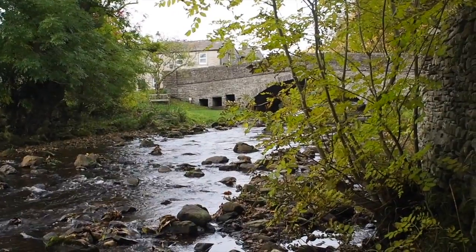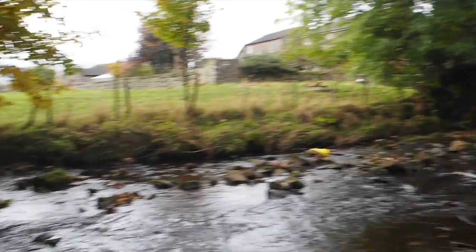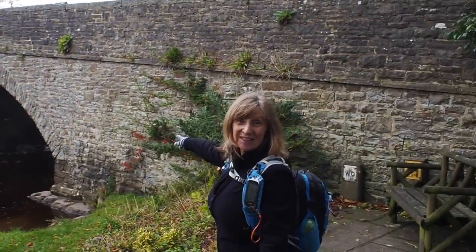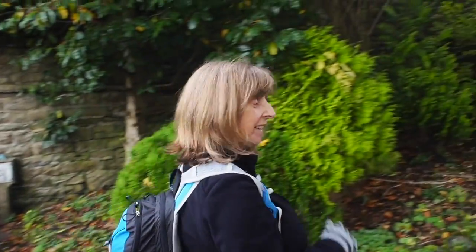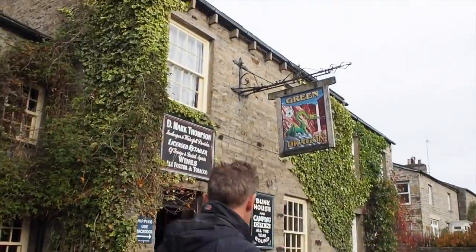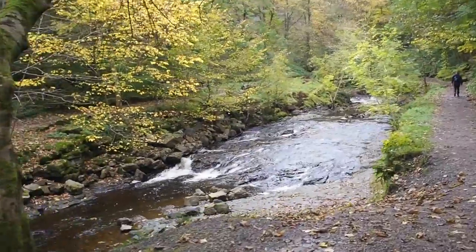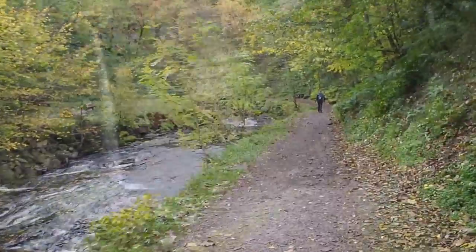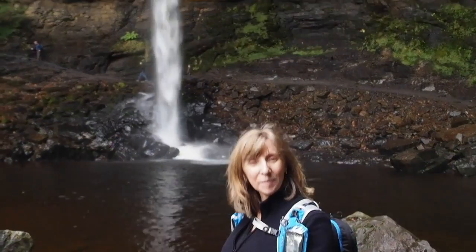Okay. This is us in Hardraw. Oh, look at that. Look at the beautiful bridge. Oh yeah, I love it. And surprise, just over here, we have the Green Dragon pub. And here's the start of the river. It looks really lovely. Wow, that's pretty good. Very impressive.